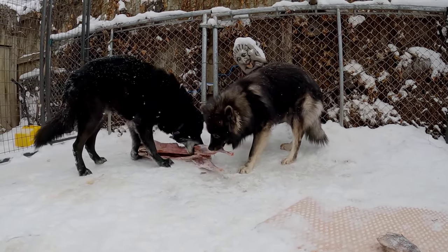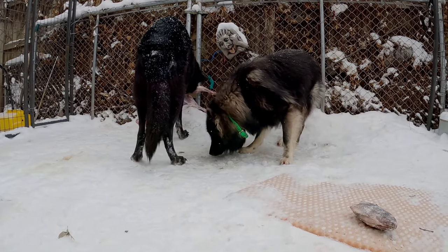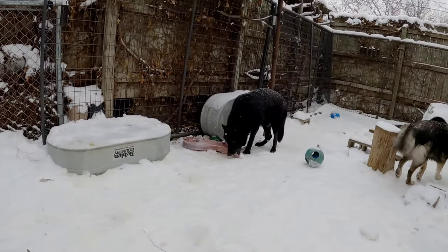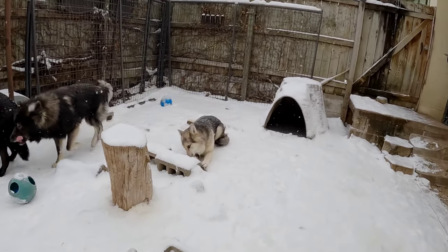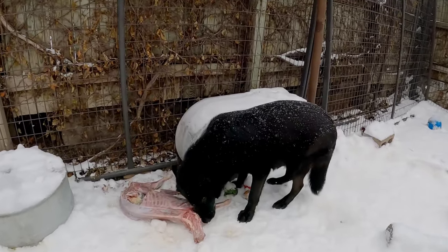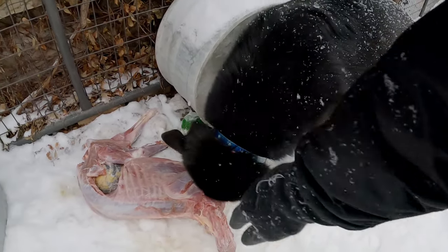That was fun to watch him interact. Now these are four males that are all intact. You know that's his fish, he's not sure. Oh boy. Man, I like to handle all my dogs when they're eating. Teaches them not to be food aggressive.